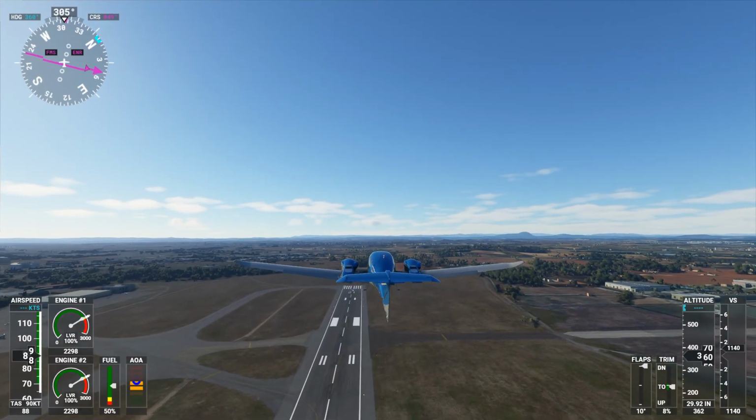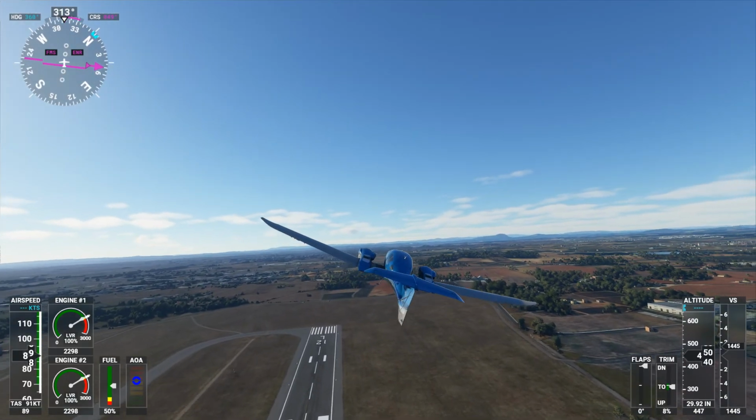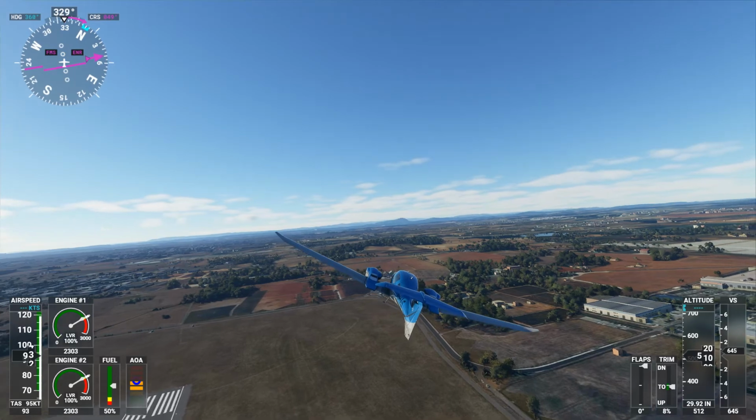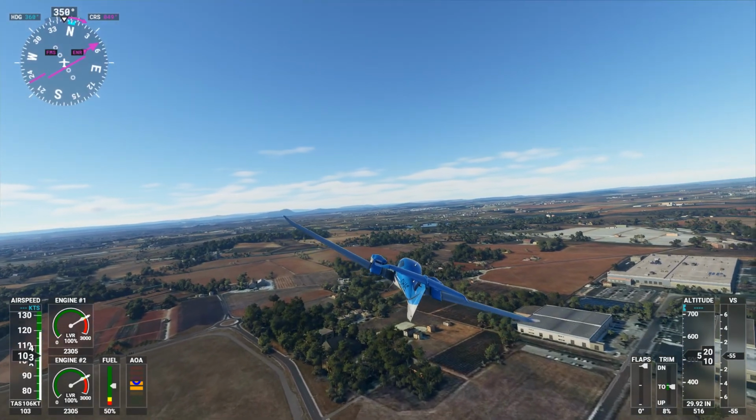Chaz Rover Zulu Alpha 1-1 continue for east departure. I will contact you next when you leave my airspace. Montpellier Tower Chaz Rover Zulu Alpha 1-1 continue for east departure.